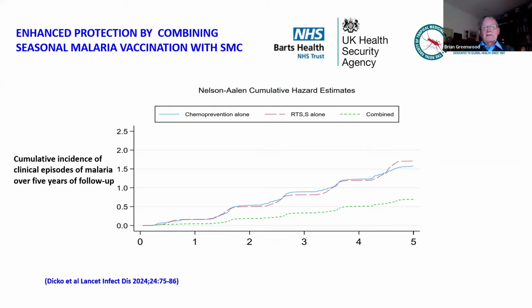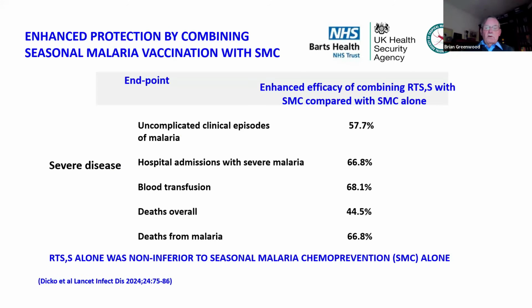The blue and the red lines are chemoprevention alone and RTS,S alone, and it's very clear from this that the children who got both interventions had substantially less malaria over that first 5 years of life. The reduction was about 60 to 70%. This is the same when we looked at severe malaria, hospital admissions with malaria, blood transfusion, deaths overall, deaths from malaria, all substantially reduced in the group that had the two interventions. And the RTS,S given seasonally over that 5 years was very similar to chemoprevention.